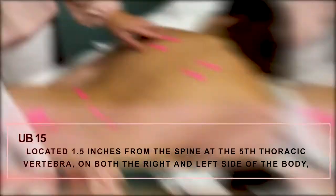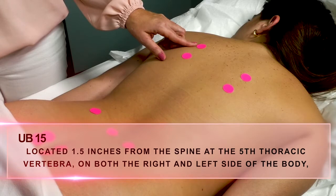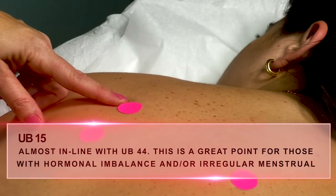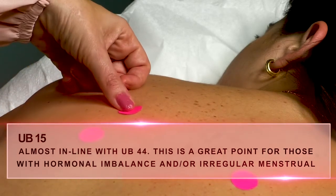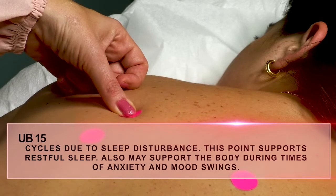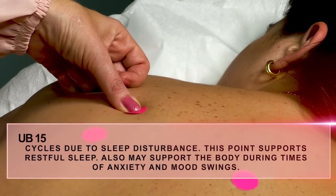UB15 is located 1.5 inches from the spine at the 5th thoracic vertebrae on both the right and the left side of the body, almost in line with UB44. Now, this is a great point for those with hormonal imbalances or irregular menstrual cycles due to sleep disturbances. This point supports restful sleep and also may support the body during times of anxiety and mood swings.